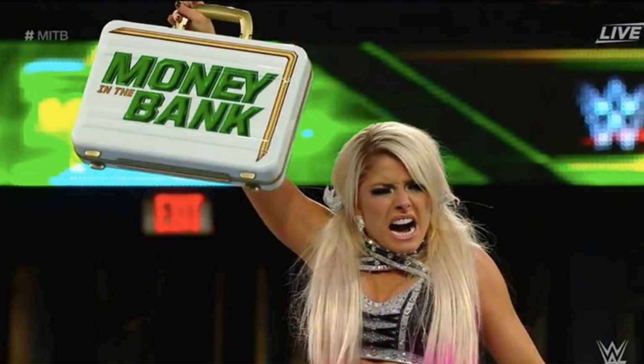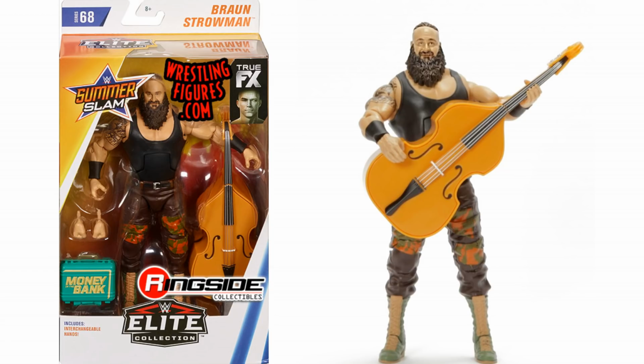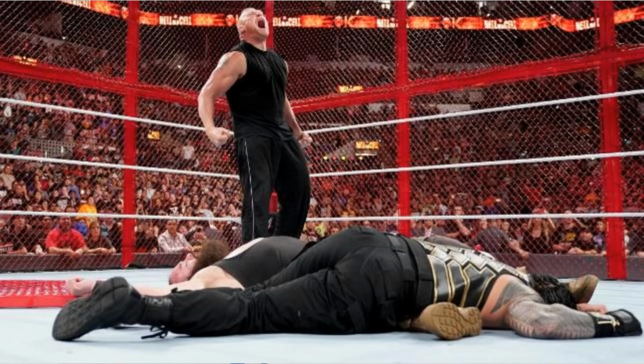That brings us up to last year, 2018. Alexa Bliss would win for the women, but sadly no figure has been made of that yet. Although Braun Strowman would win for the men, and we would get a new Money in the Bank briefcase. This time it was green, and you can get an Elite figure, Elite Series 68, that comes with the briefcase, and also the brand new Top Picks, which I believe is just the same figure repackaged. But sadly, Braun would become the fourth person to fail to win a championship when he cashed in his briefcase and the match ended in a no contest. It ended in a no contest because Brock Lesnar got involved.